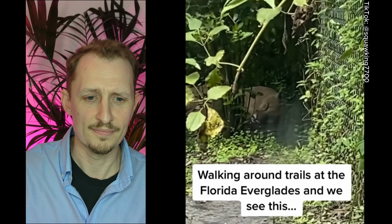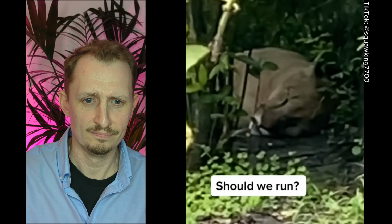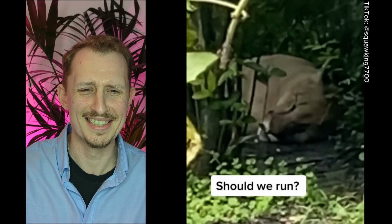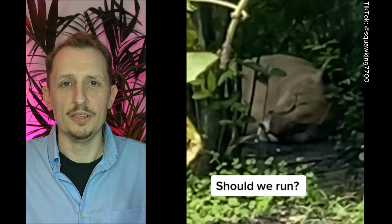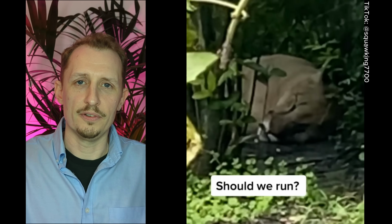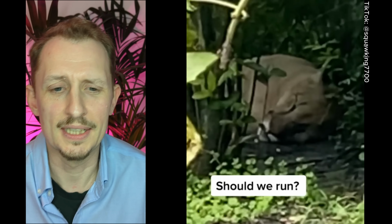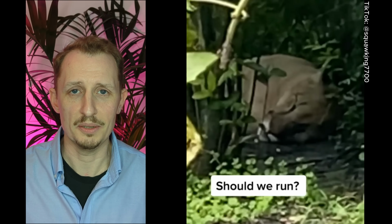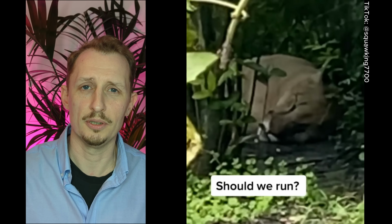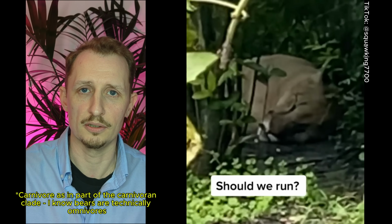Walking around trails at the Florida Everglades, and we see this. Should we run? Yes. Yes, run away. If I said alligators make me a little bit nervous, crocodiles make me more nervous, I'd say the Florida panther makes me much more nervous. They're one of those unpredictable animals that is generally very, very shy, and you will practically never see them. They'll try and keep away from you, but catch one on a bad day, and they're every bit as dangerous as a bear or another large carnivore.